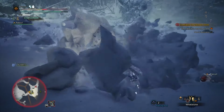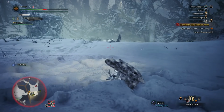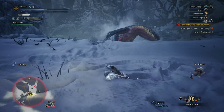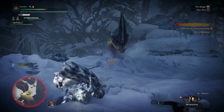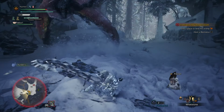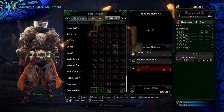Number 6. The new loot and armor sets. Of course, Monster Hunter is all about that feedback loop of battling monsters and harvesting their bits and bobs to turn into new armor sets and weapons. While our first runs through the expansion's opening didn't give us a chance to actually craft any of this new gear, we did get to preview how the new Banbaro and Beatodus armor sets look, and some of it looks pretty damn awesome.